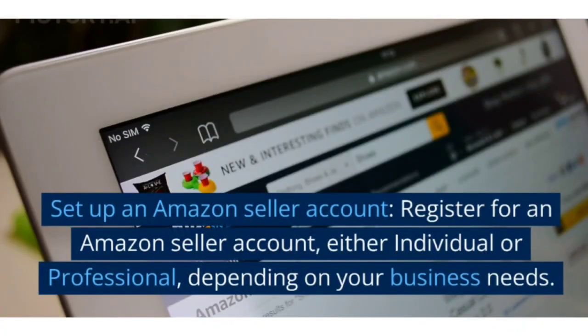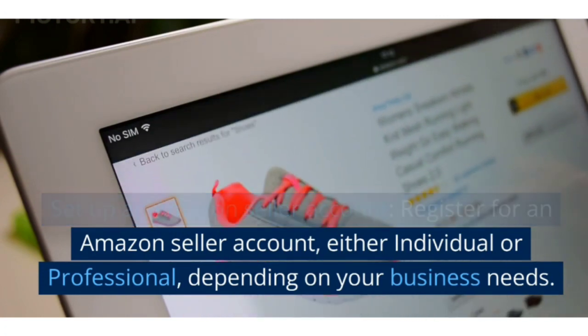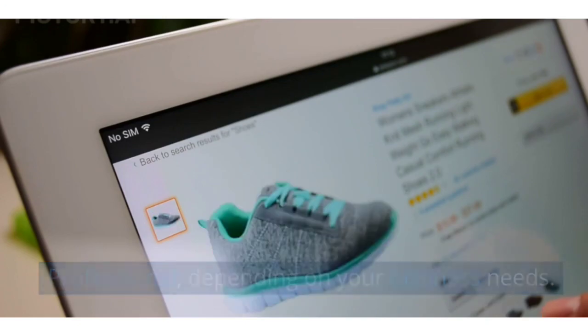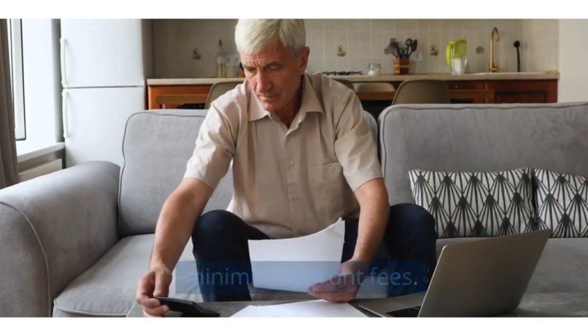Set up an Amazon seller account. Register for an Amazon seller account, either individual or professional, depending on your business needs. Consider starting with an individual account to minimize upfront fees.